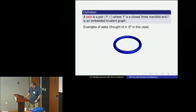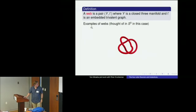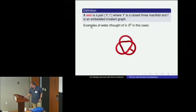Okay, there's the most boring non-trivial web, the unknot. There's another web. A knot is an example of a web. And here's another example, so that the whole picture somehow can be knotted, and that's part of the story.